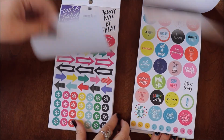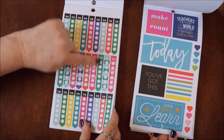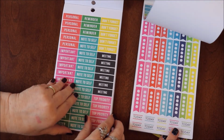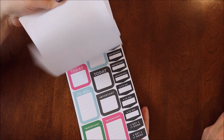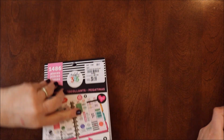Mine has a lot of quotes in it. You got your arrows, your to-dos. I love the way it already has the to-do written on it. And then get it done. Note to self. Oh, I need a lot of those note to selves. And just all kinds of stickers on that. This will come in handy with the new setup I'm going to have, one of the new setups I'm going to have for next year. And that was all of mine.